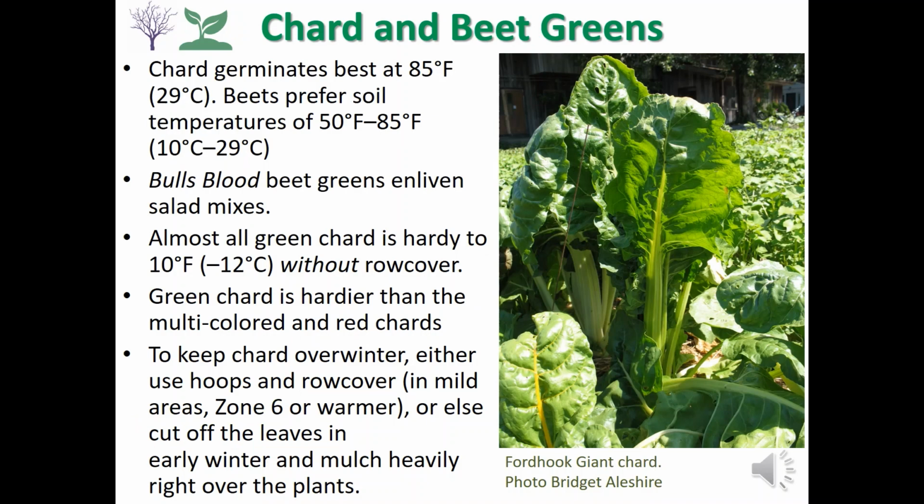Next we have chard and beet greens. Chard is much easier to germinate in warm conditions than spinach is. And almost all green chard is hardy to 10 without row cover, so you can leave it into the winter. It's hardier than the multicoloured and red chards. Don't leave those into the winter.